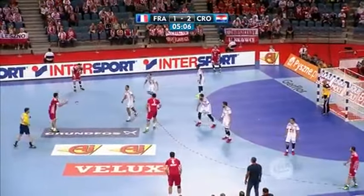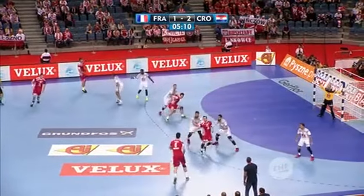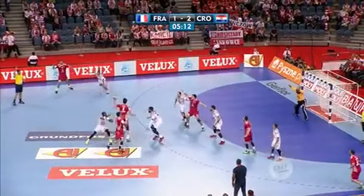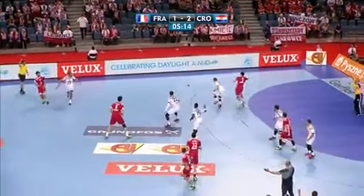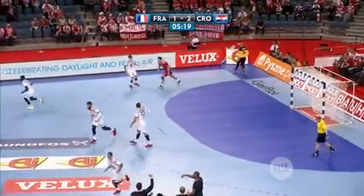There, alongside the goalkeeper Mirko Alilovic, Hungarian champions. 5 minutes played then. Croatia just have the edge, 2-1. Passive play. Oh, yes, he's got free. Good save. Goes out behind.